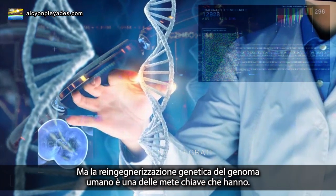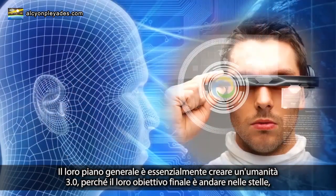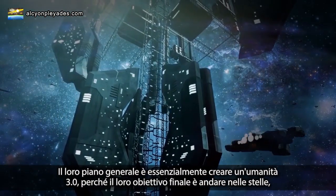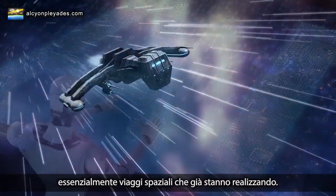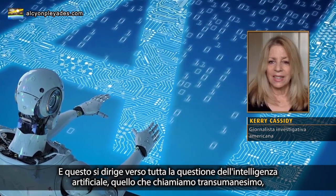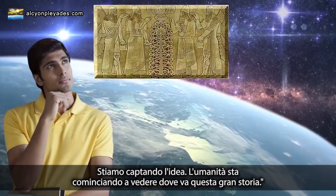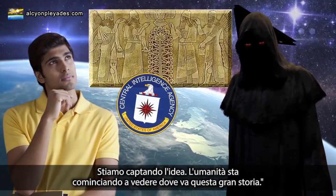But genetically re-engineering the human genome is one of the names of the game out there. Their overall plan is to create what is in essence a humanity 3.0, because their ultimate goal is to go out to the stars and basically travel space, which they are already doing. And this is going to go into the whole AI thing, what we call transhumanism, and being able to survive through anything, whether it's an onslaught of radiation or any environment. We're putting the picture together. Humanity is starting to understand the story, the big story.